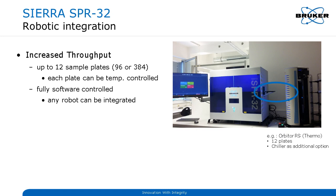And for potential customers that screen or work with protein-protein interactions, each of these plate locations can be temperature controlled using a chiller.